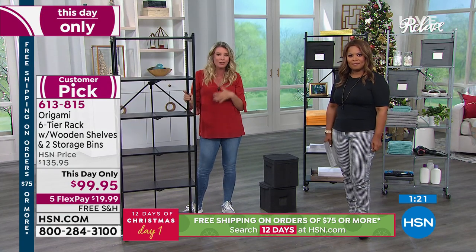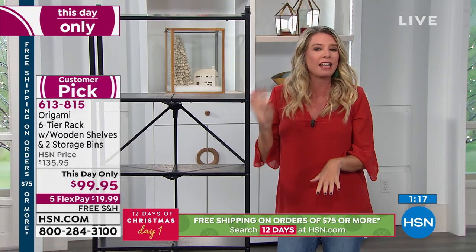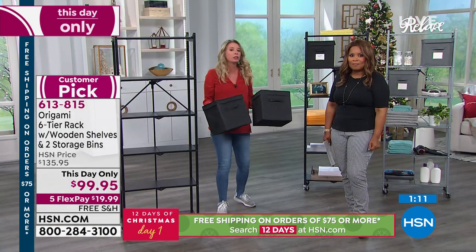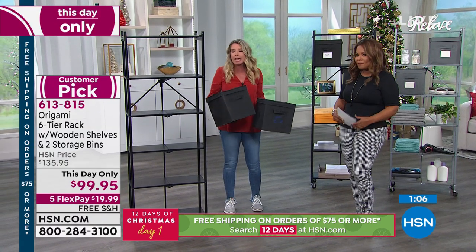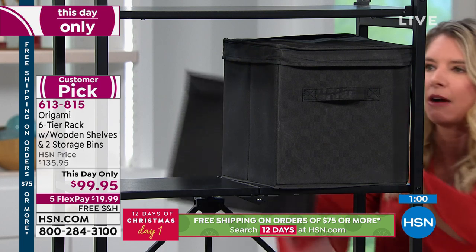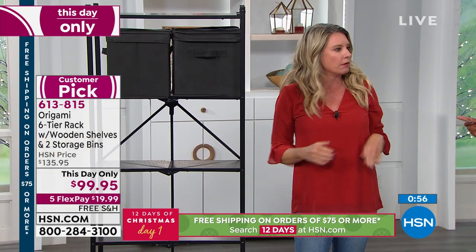Our wheels lock, so you don't have to worry about it rolling anywhere else. So that's a great thing. And if you put the wheels on, it's like screwing in a light bulb. It's easy peasy. All right, and again, with this one alone, we're including these. These come with it. Usually you've got to purchase these separately. And I love what Origami has done. They've made it so it fits perfectly. It's made for this. So now you can take your shelving system and you can have a drawer system too.